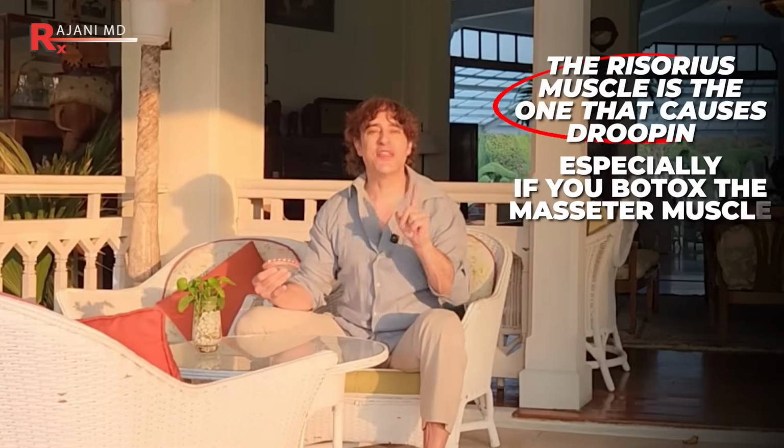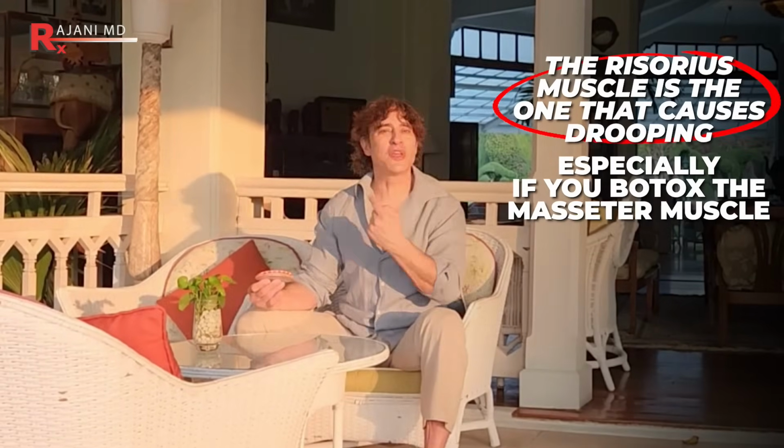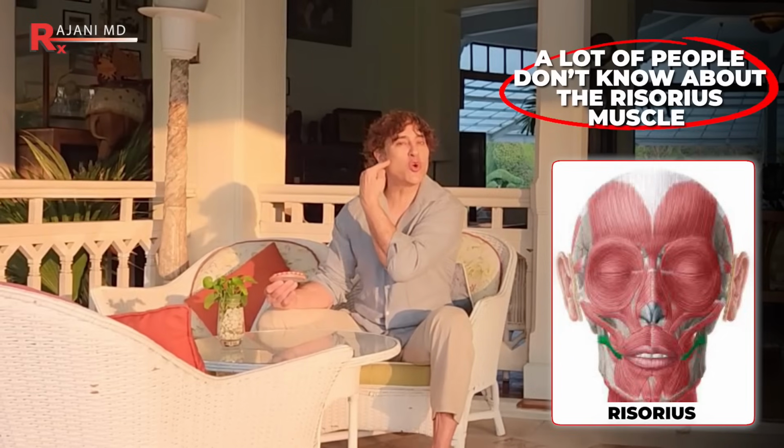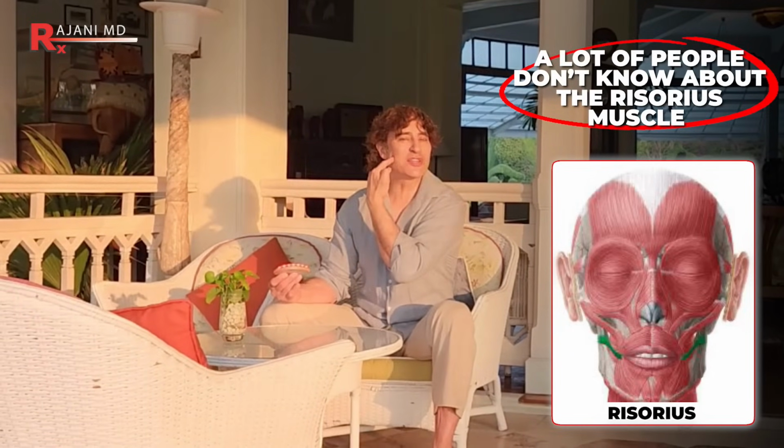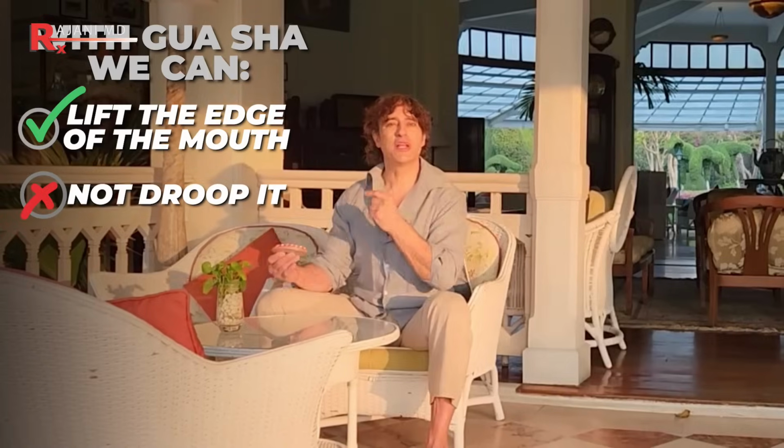In fact, that's the one that people get droop with if you Botox the masseter muscle, because a lot of people don't know that muscle exists, the risorius. And when you hit it at the back here at the masseter, it will droop the edge of the mouth. Why is that important? Because today we want to lift the edge of the mouth, not droop it. So we're going to target it.